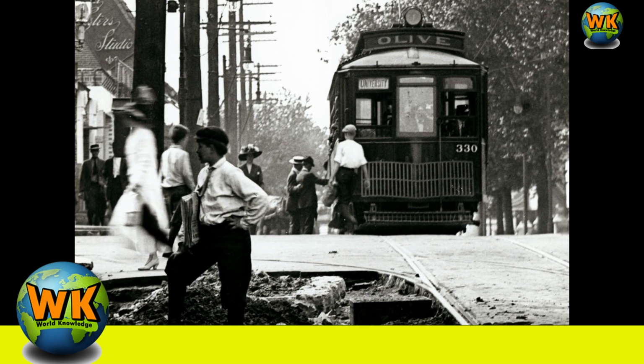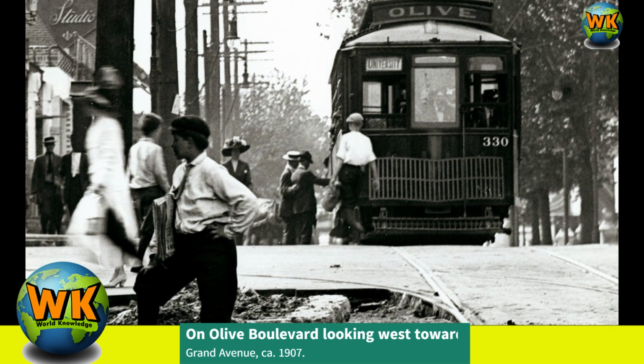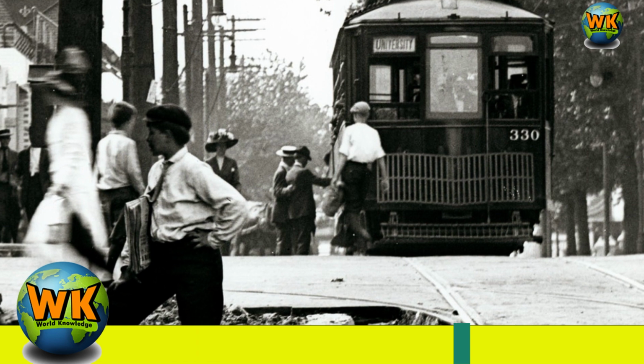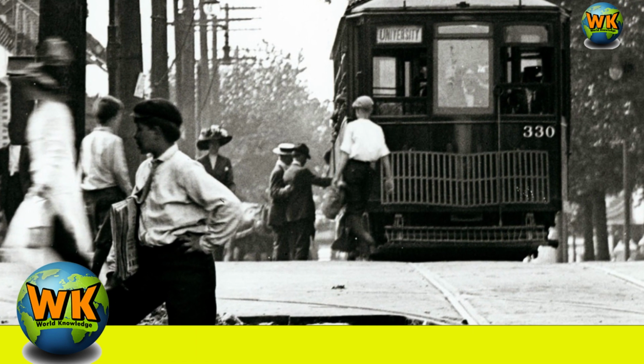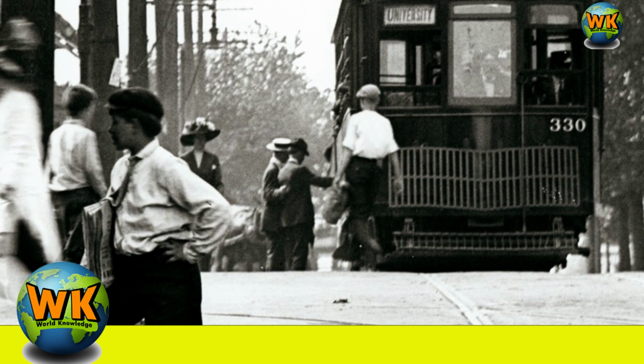A newsboy stands in the rubble of street repair work on Olive Boulevard, looking west toward Grand Avenue, ca 1907. In the background, the Olive Boulevard streetcar line stops to pick up passengers near the photographic studio of Emmy and Mamie Gerhard, visible on the left-hand side of the image.